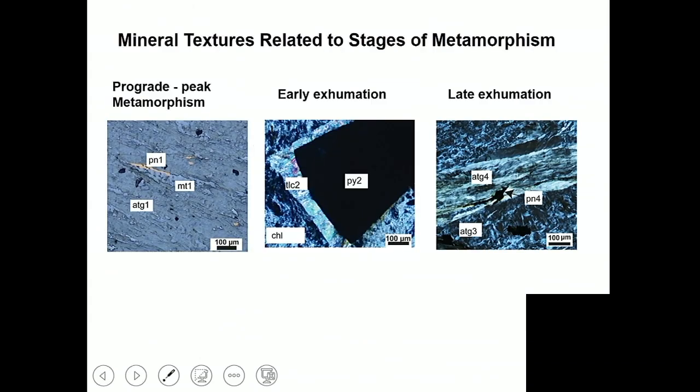So basically, because the silicate mineral assemblages are well constrained to different temperatures and pressures, we can use the relationship of the opaque minerals to these silicates to determine what stage they grew. So for example, in this image here, pentlandite is aligned with the antigorite defined foliation. So we can say that was stable during prograde to peak metamorphism.